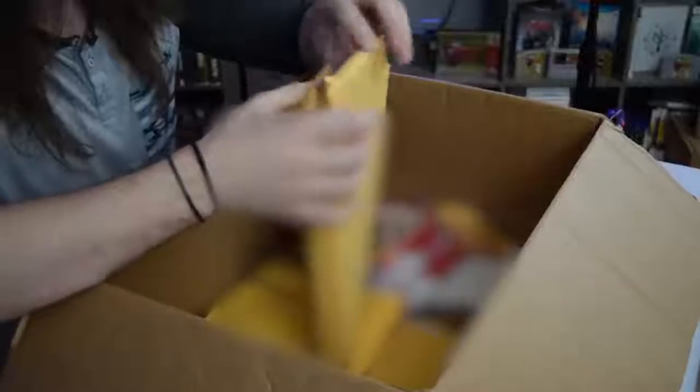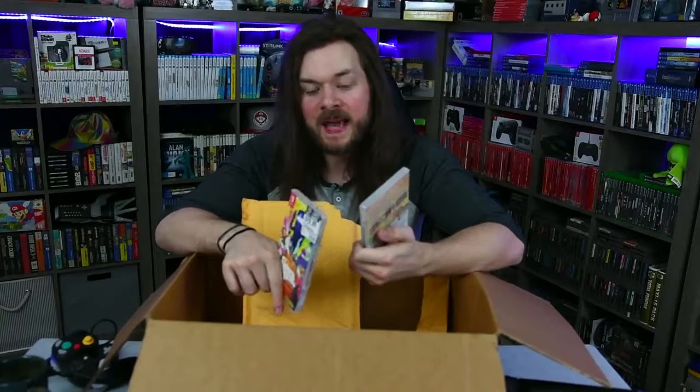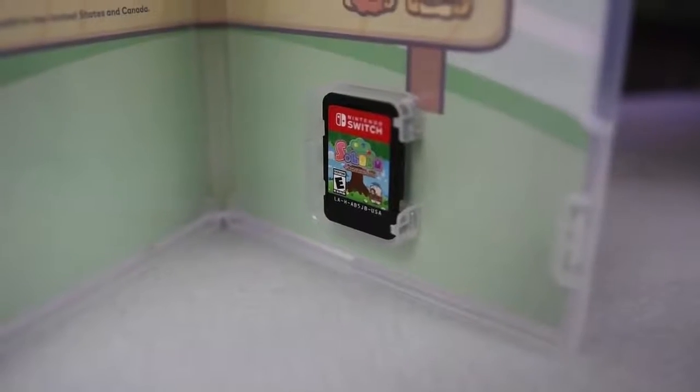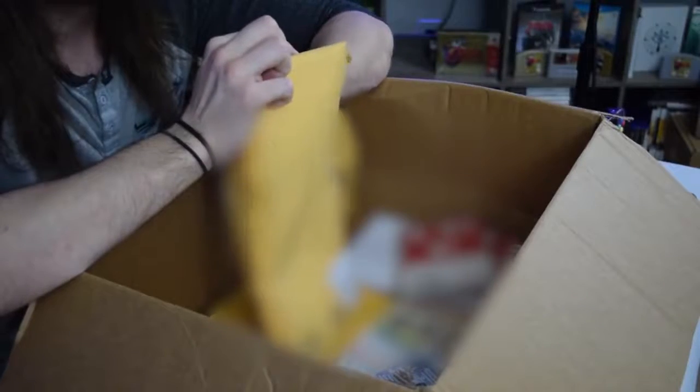All right, we have 1 left, and this has got to have a bunch of games in it because I think I ordered 10 games total, and we only have 3 here. The first game is Soul Dam, another really cheap one. These were 2 of the cheapest ones I got. And these were the ones I'm like, well, if I'm gonna get any without the cases, it'd have to be these 2. And of course, these are the 2 that freaking have the cases. Okay, this doesn't feel good at all.